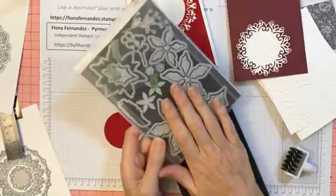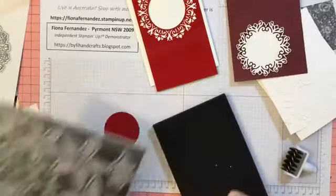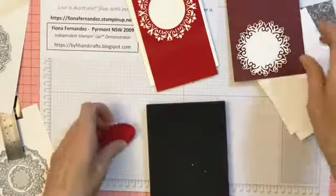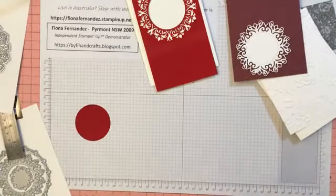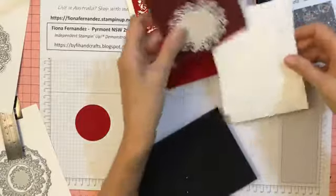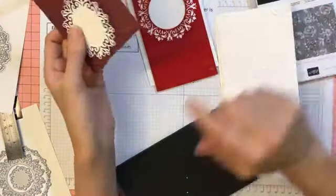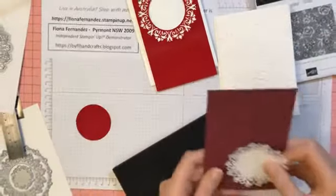And we've got poinsettia dies that are in the annual catalogue if you're looking for them. They would cut out some nice poinsettias. Just wondering. Then my mind just races. See, I go, oh, let's do it this way, let's do it that way. You could actually do a poinsettia and stick it on here, but I'm not doing that tonight. Okay, I'm doing this tonight.